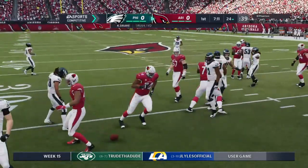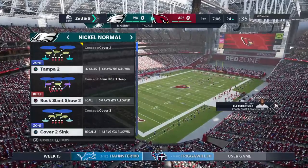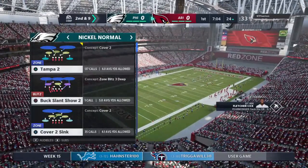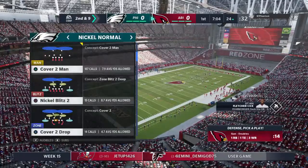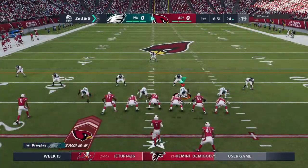And not much there. Maybe a yard up to the 24. Nate Gary on the tackle. Yeah, things were pretty stacked up there in the middle of the line. A lot of bodies, not much space. I think ultimately he was fortunate to get anything out of that run.